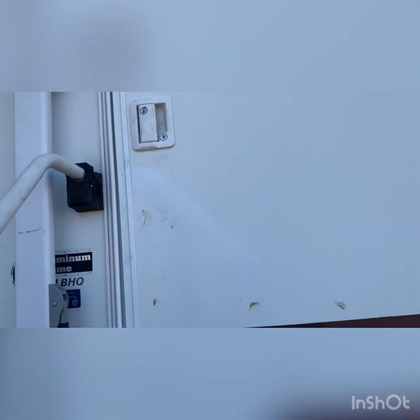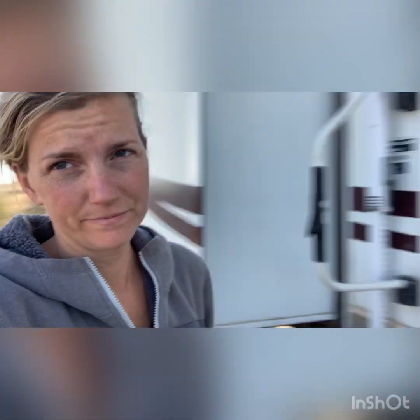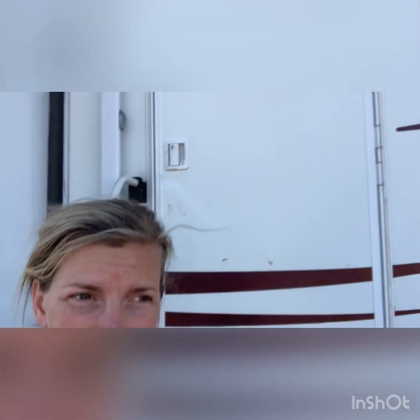Yes, the red. You gotta turn it. This is the only door into the fifth wheel. All the other kids saw that I was trying to get ready for us to leave. I was trying to pull things from the fifth wheel out to the van, like dirty clothes. I was trying to pull things from the van to the fifth wheel.